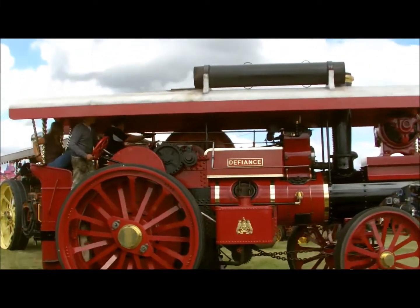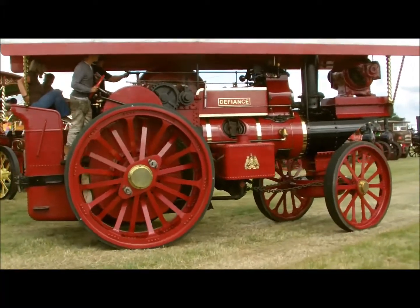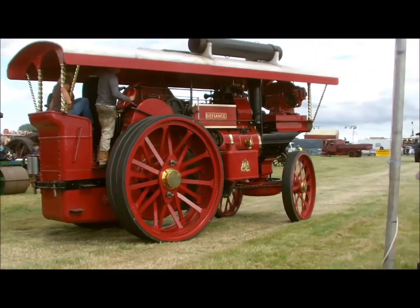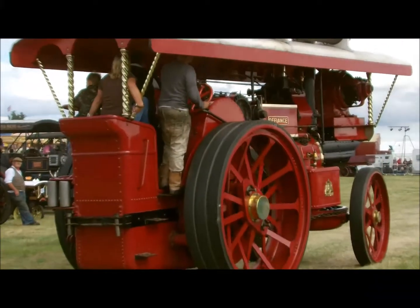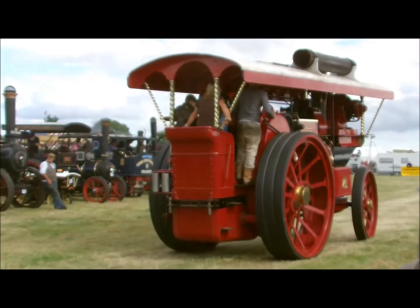This one's followed by a Burrell traction engine. Burrell, some consider the Rolls-Royce of engines, built at Thetford by blacksmiths. This particular one, Old Lytham, was built in 1898. New to Isaac Bull and Sons of Lancashire. Isaac Bull engines quite often have, as this one does, a 3/4 length cab.